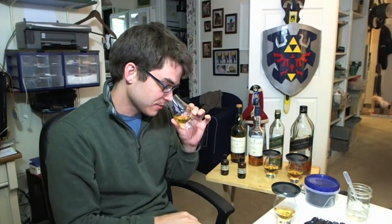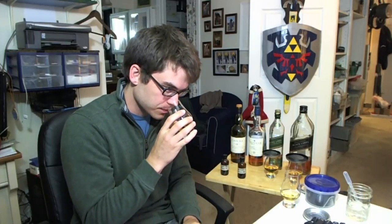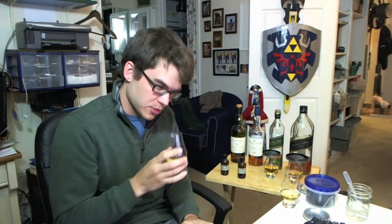Yeah, so Caol Ila is, I think, a bit stronger as far as nose goes when it comes to these two blends. Because I'm getting a good bit of Caol Ila on that one, which is smoky, almost like Kalamata olives with the salt in there. And this one's coming off with more pears, less smoke.